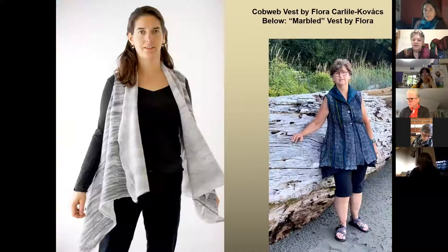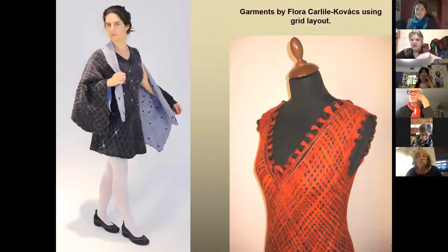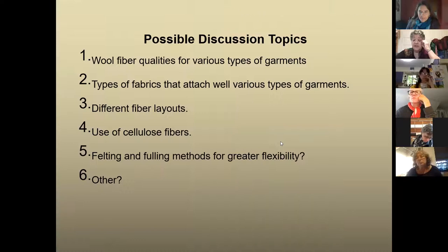Next, some more of Flora's flexible works. I know Flora gives a very good workshop on making that marbled vest. And then some garments by Flora using a grid layout. You can see that there's so much more flexibility.